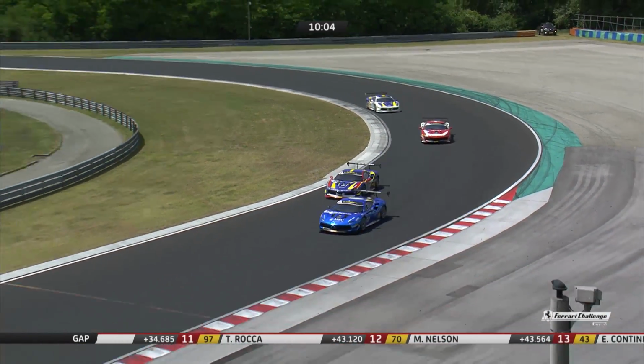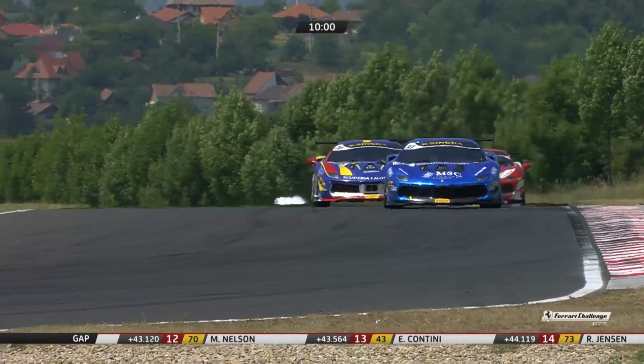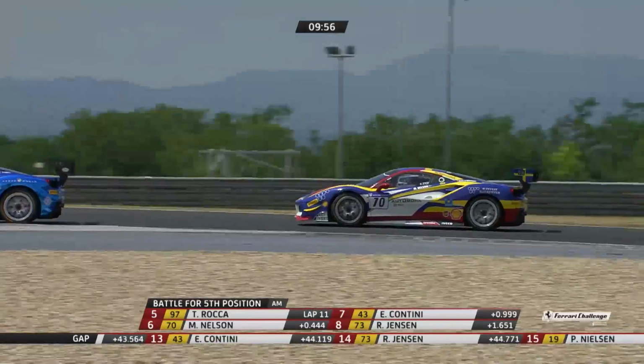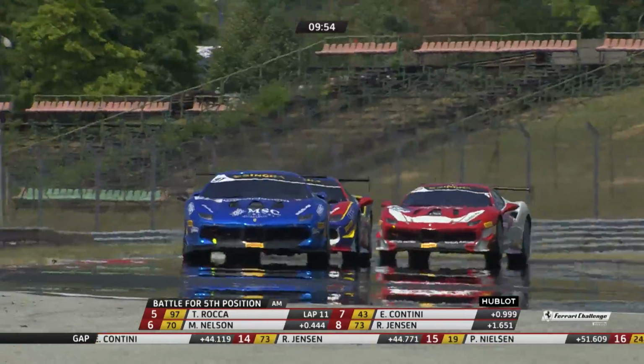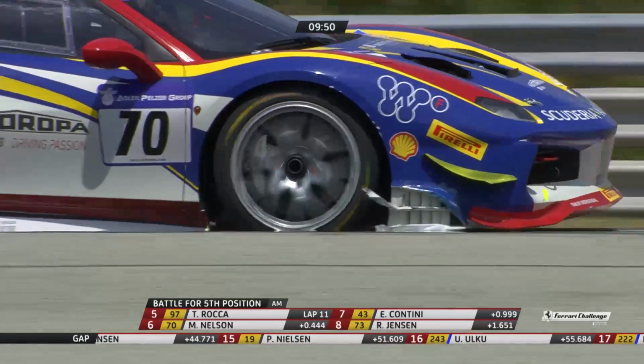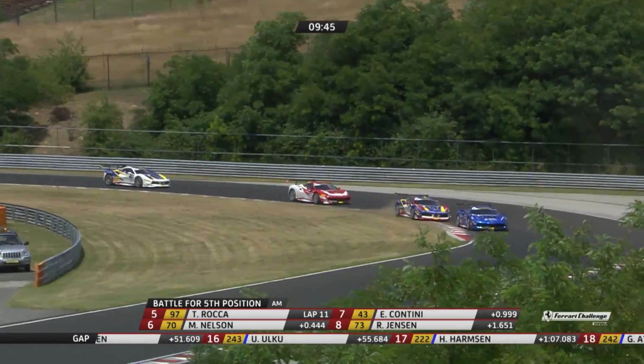P5 in the AM class, and already Martin Nelson is troubling him. So Nelson really has, and it proves the point that you made earlier on, Björn, that once something like that happens at the start of the race and you get turned around, it kind of gives you an extra kick up the bottom, if I may say, in terms of motivation to really, really push.